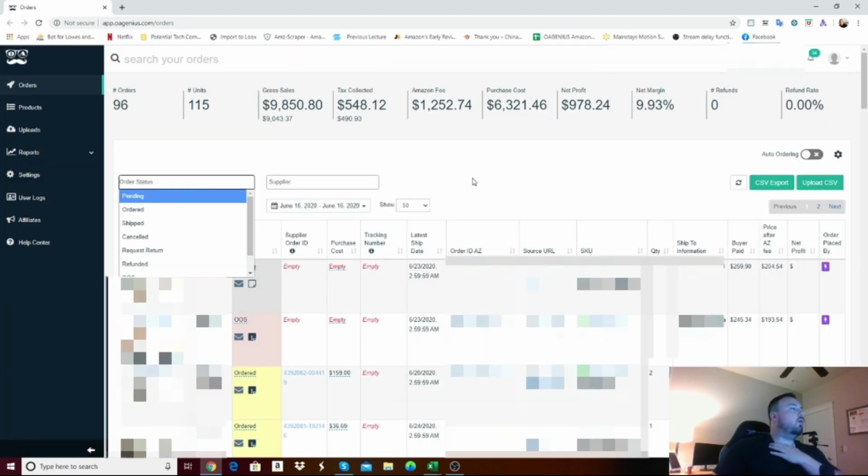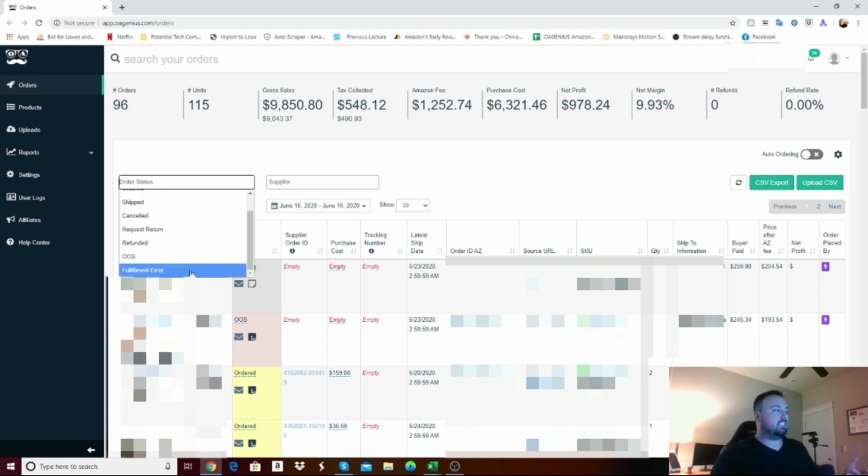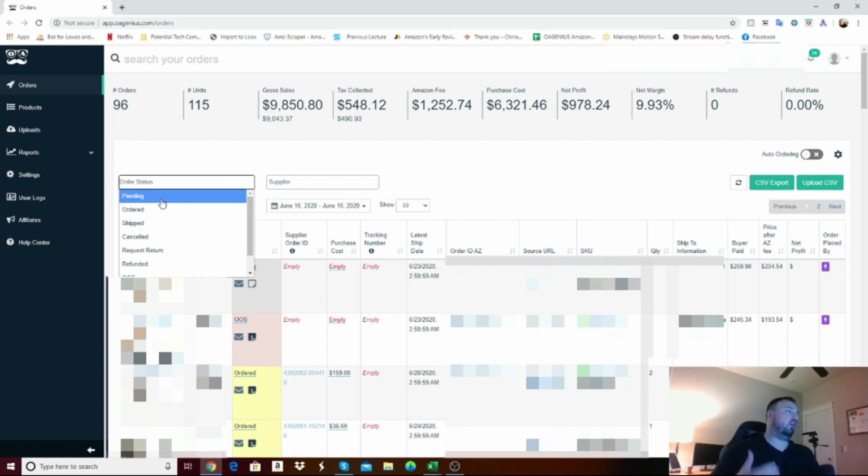The other cool thing about the OAG dashboard is the fact that you have all these different statuses that you can select. So pending is going to be automatically, it's going to try to order the product. So basically what happens is if there's like a fulfillment error, where maybe your credit card ran out of its credit limit and all of these items now have a fulfillment error, which you can see that status right here. You could basically just switch your credit card and then change all those statuses to pending, and then the order would automatically be retried by OAG.